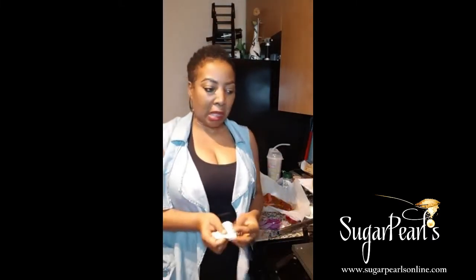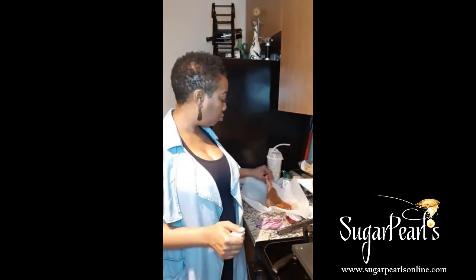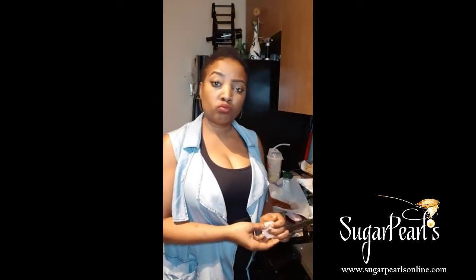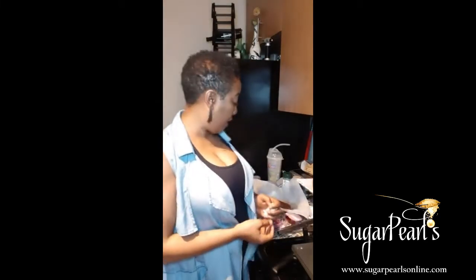Just like that. All right, now, this steak is not going to take a long time. It's only about half an inch, not even half an inch really, so it's not going to take very long.